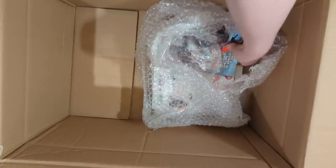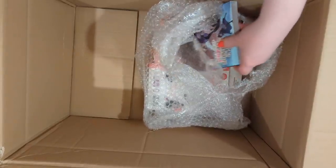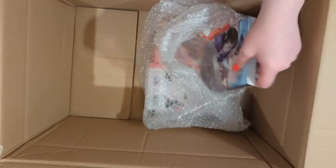I was like, I think we're close to the bottom, but there's still like 7 volumes or something in here. There are 2 more that I think I'm expecting, and I hope we get to them.